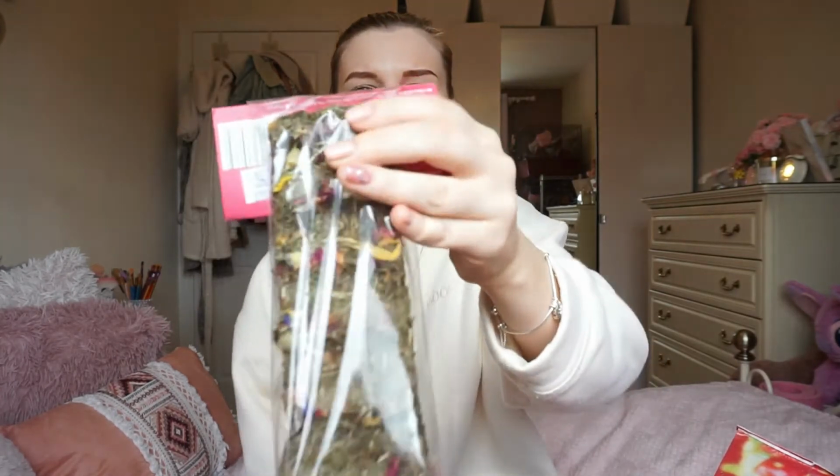I did get dried mealworms. I know some people give them live mealworms, but that's a bit too far for me. I can't handle that. I've bought this. I've never had this before. This is a forage bar with mixed petals. I've never tried this before.